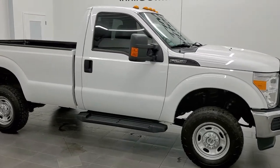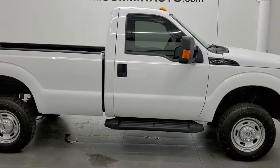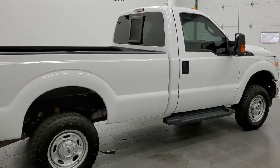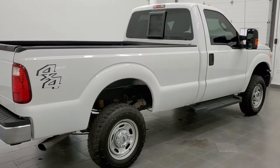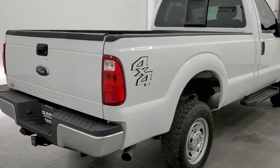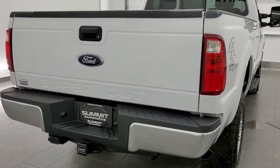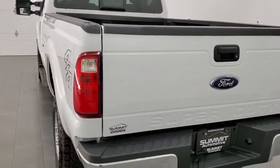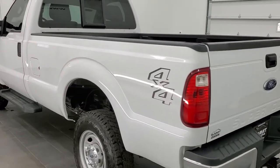This 2016 Ford F250 regular cab Longbox XL is stock number 11573Z. We are here at Summit Automotive in Fond du Lac, Wisconsin, your new and used heavy-duty truck headquarters. This truck has a 6.2 liter V8 motor.